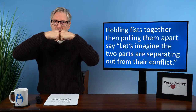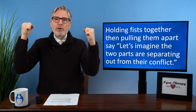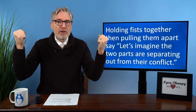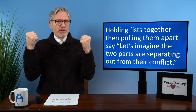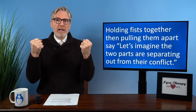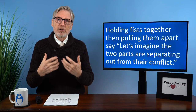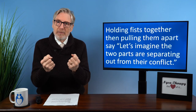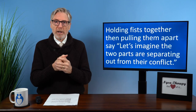Holding the fists together, then pulling them apart, you say, let's imagine the two parts are separating out from their conflict. Let's imagine that together. And at this point, I might say, you know, this is all pretend. We're just using the imagination to get some power over the personality. And that's because the personality is made up of dynamics created by the early childhood imagination. So when we use imagination, we're using the very medium, the very manner in which the personality disorder was formed in the first place.